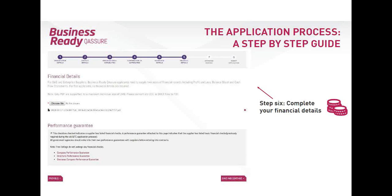Another option is you can also provide a signed accountant's letter stating that you passed the 3 checks as mentioned before. This must be a CPA accountant external to the company, and for more information on alternate financial information, you can always contact me.